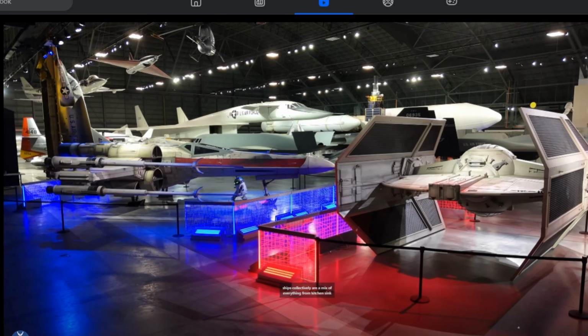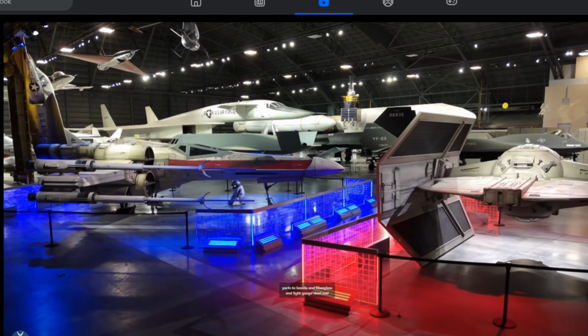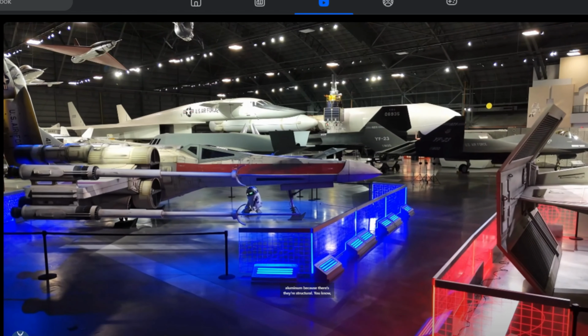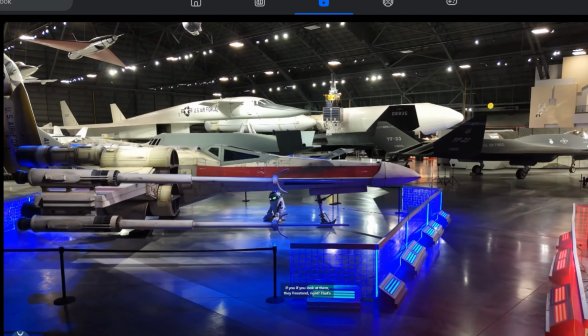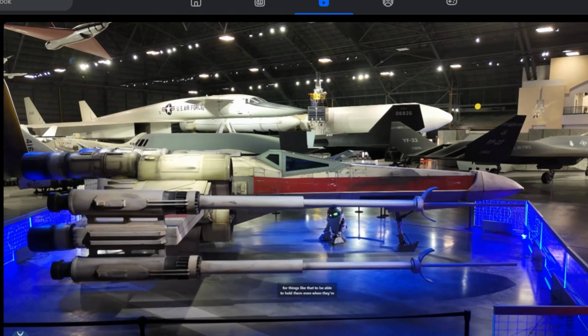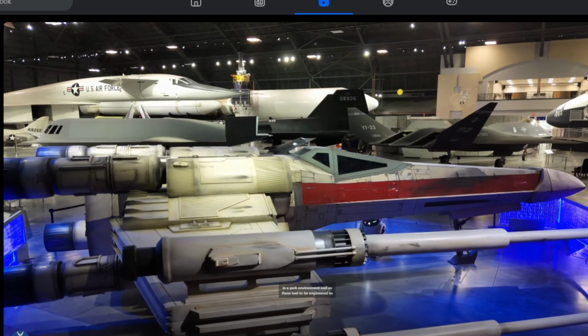The ships collectively are a mix of everything from kitchen sink parts to Bondo and fiberglass and light gauge steel and aluminum, because they're structural. You know, if you look at them, they freestand. Right, that's really unique. A lot of these ships have extra supports or things like that to be able to hold them, even when they're in a park environment. And so these had to be engineered to be able to stand on their own.